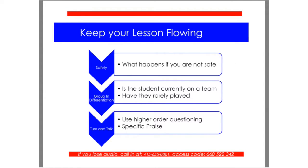Now, you always want to keep your lesson flowing. That's important. Like I said, I do an outline, and we'll go over the outline in a little more detail towards the end of this presentation. But my lessons typically always flow in the same manner.